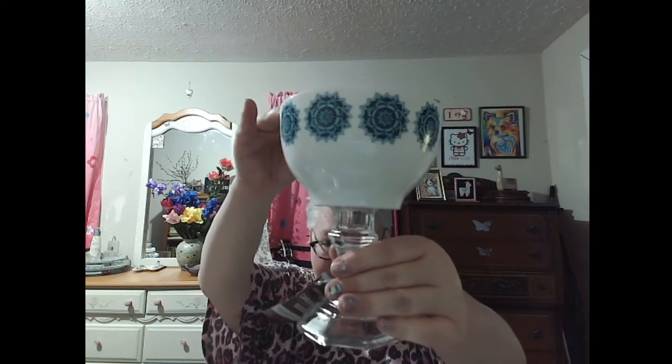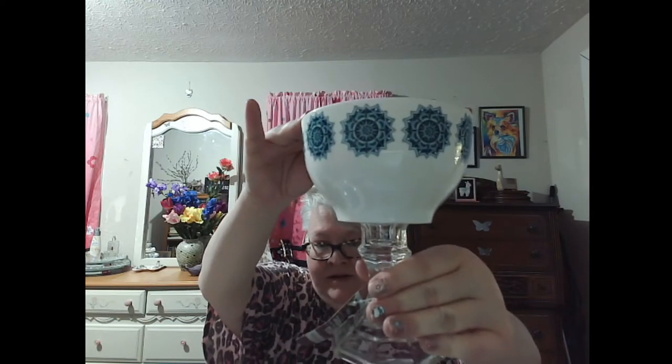I will just have to go back and pick up another glass candlestick holder, and then I'll make that whole set. I'll be doing a DIY with that. The bowl can wait to the end because I could still put trinkets in it right now. But the other two, I'll do those first.